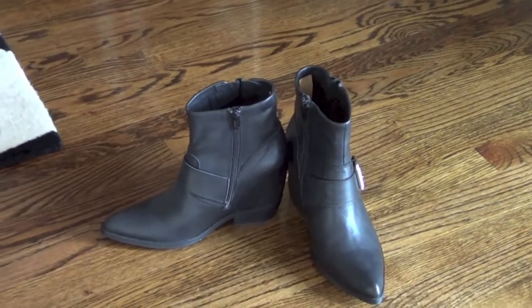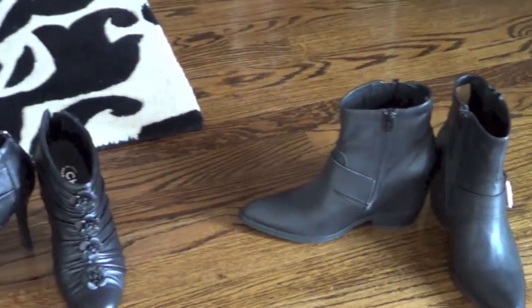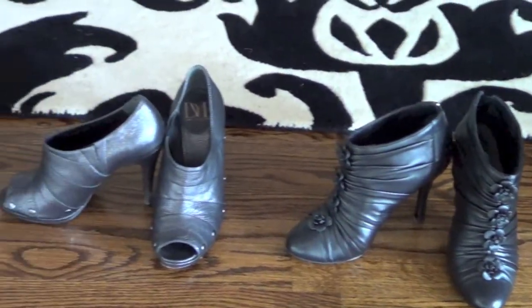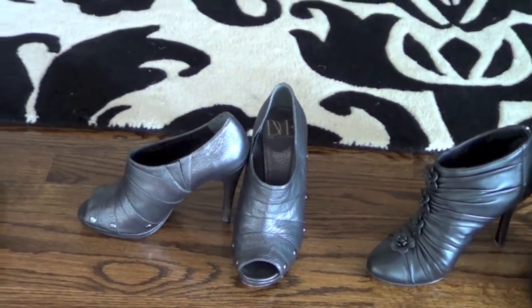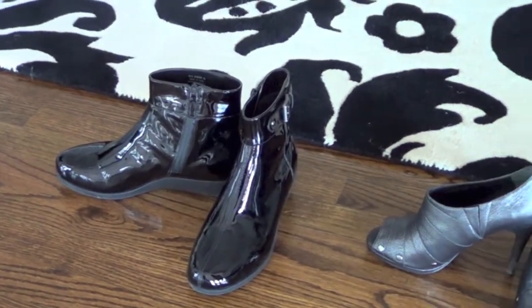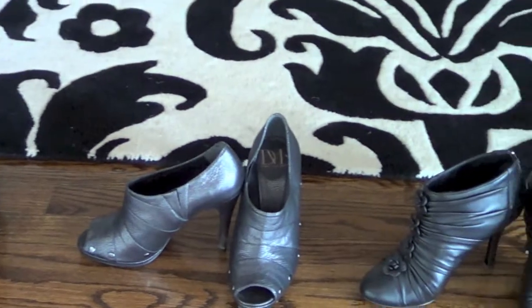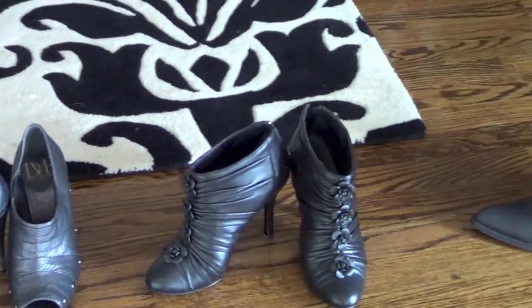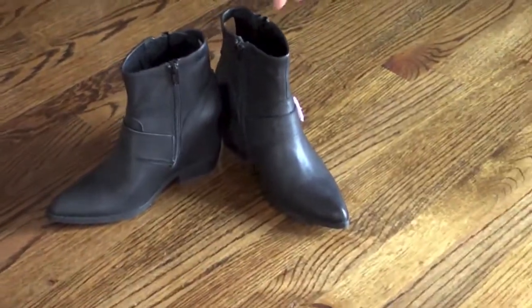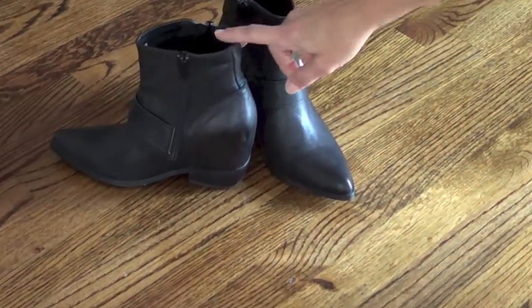So let's move over to the booties. Now we're gonna take it to the floor. The second key item for fall is the new bootie. Yes, all booties are still in, but the new updated bootie this season comes a little higher on the ankle, and it actually has more of a cowboy boot heel to it. As you can see here, this one actually is my favorite boot.